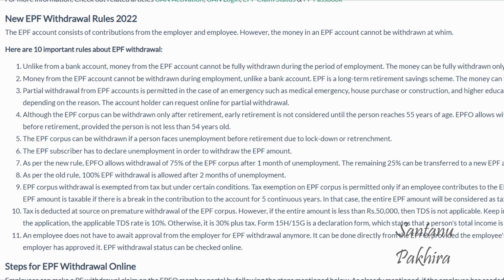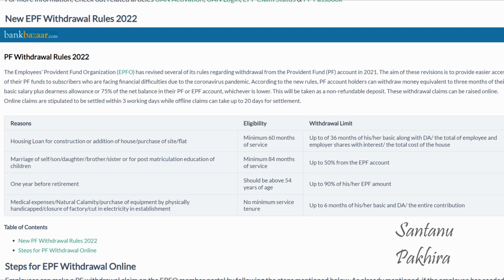So the question is, when can you withdraw the money from EPF? Generally, there is a lock-in period of 5 years, which means you cannot withdraw the money before 5 years. Even after 5 years, there are a few conditions limiting the amount of money you can withdraw according to the reason for withdrawal. For example, if you need money for your child's education or marriage, then you can withdraw the money from your EPF account.